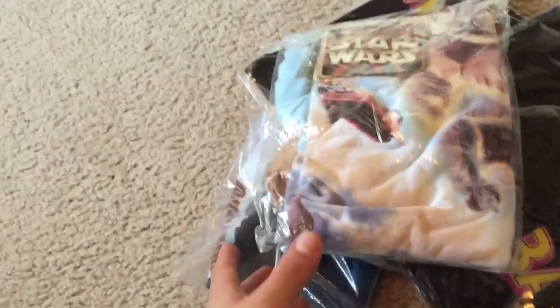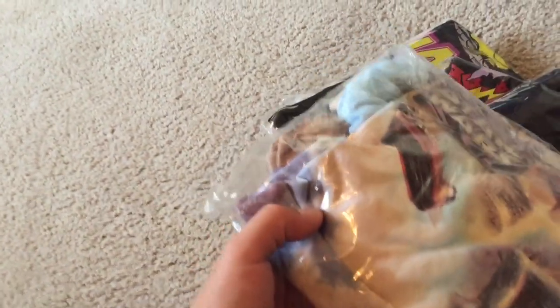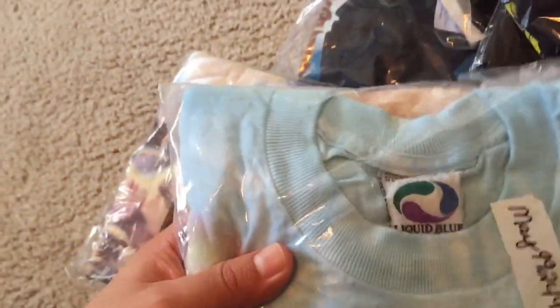I ended up picking up a whole bunch of t-shirts for $5 each. These are vintage t-shirts from the 90s, which I'm into, the whole vintage clothing thing. These are some from Episode 1, brand new too. I ended up getting two of those. We got Anakin Skywalker there and the pod race. It's a brand called Liquid Blue. They're pretty big from the 90s.